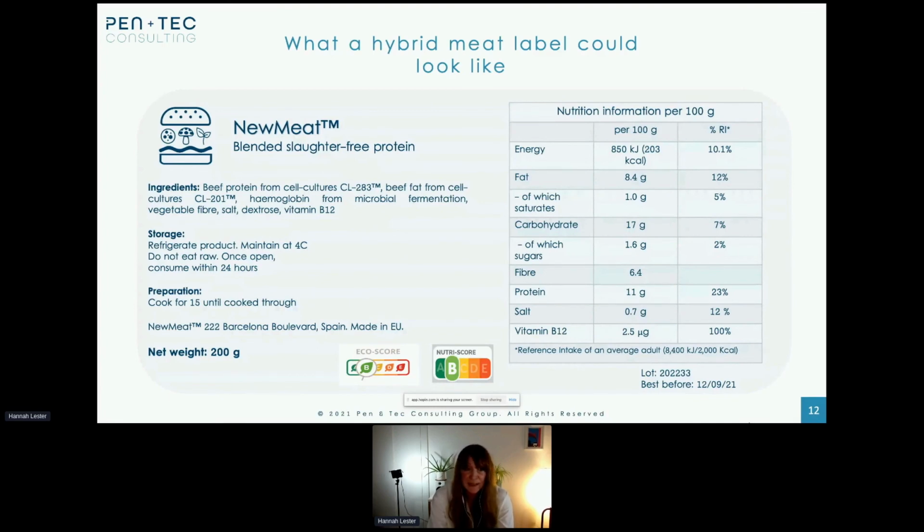Also, where do these products belong in the supermarket? Are they going to be in the section next to the traditional beef products? Something to bear in mind is that the most important thing about labeling is to ensure that the consumer can make an informed decision about what they eat and that the information provided on the label is in no way misleading. So something to think about is, what would you call these products, and how would you differentiate them from standard meat products in a way that's clear but doesn't mislead the consumer?